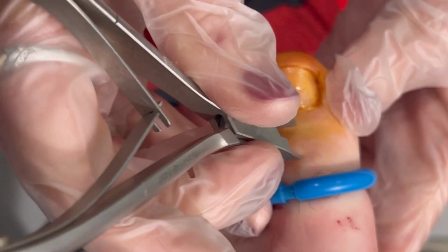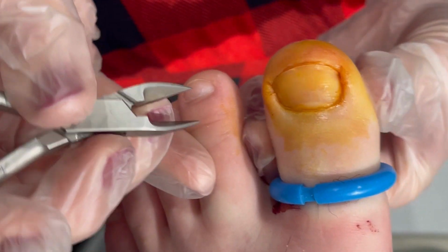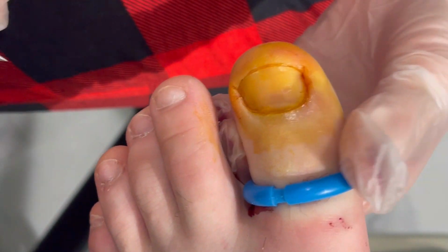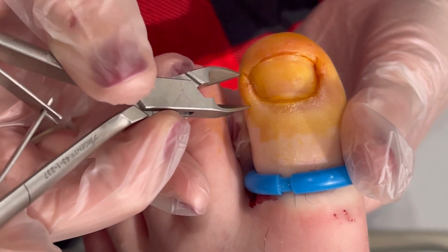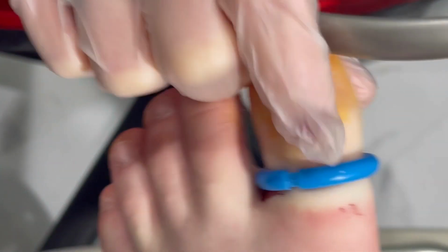Let's see. Can you feel this? Close your eyes. He's cheating, people. How about here? Yes, I can. Yes, I can feel something. What do you feel? It's barely pain, but it's... Okay. How about over here? Yeah, I can feel that too. What do you feel? Pricking. Pricking. Got it. All right.